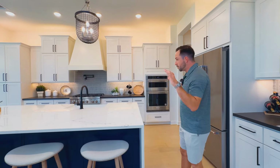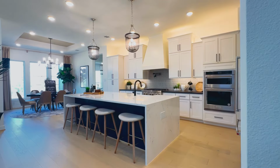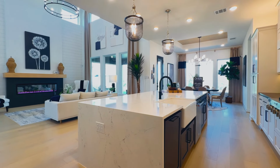And so just to point out a couple cool upgraded design features, first thing I noticed, one, this is a massive kitchen island. This is definitely the heart of the home. This is where everyone's gonna gather.